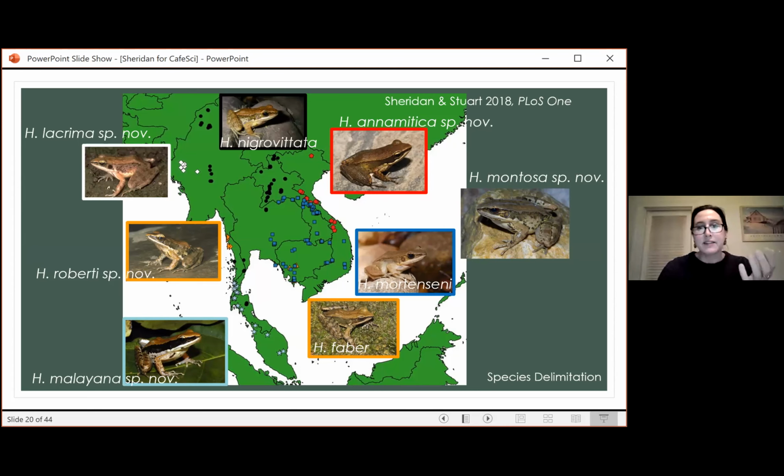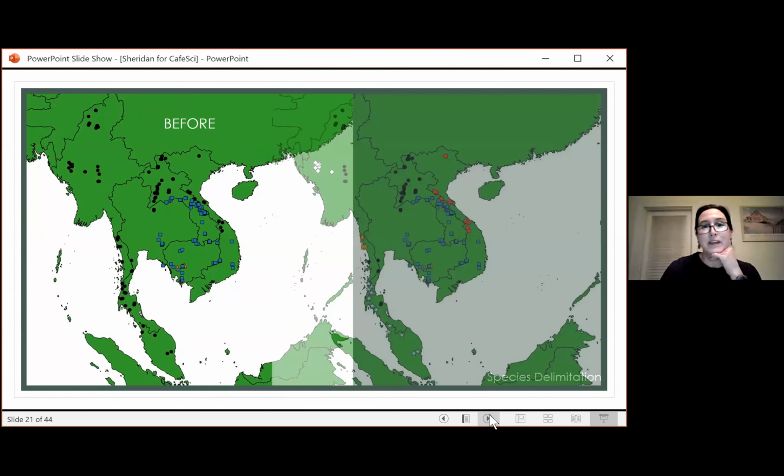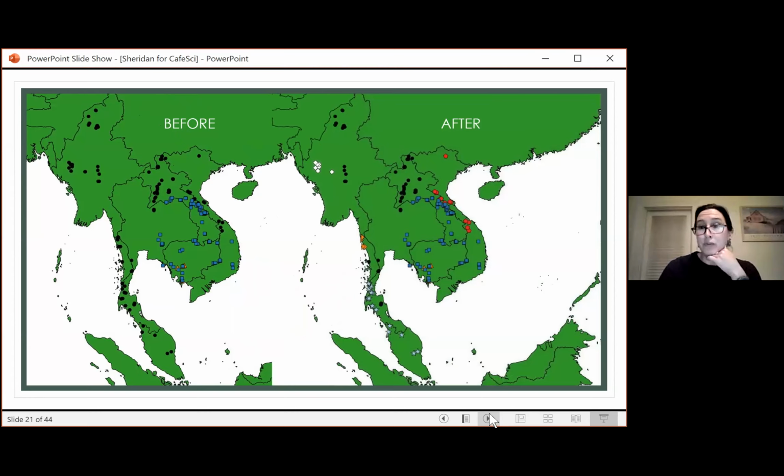And this has implications for conservation because, as you can imagine, if you think that your species distribution maps look like this, then you would say, well, any couple of those black dots, we can probably lose that habitat because there's lots of other areas where those black dots occur. But if you take the current and correct species distribution maps, then what you can see is that these orange sideways triangles, or these white diamonds, for example, those species actually have very small geographic ranges.